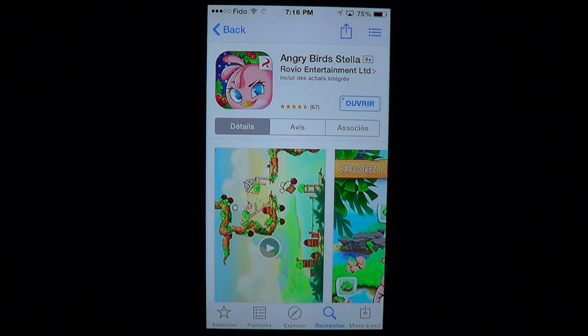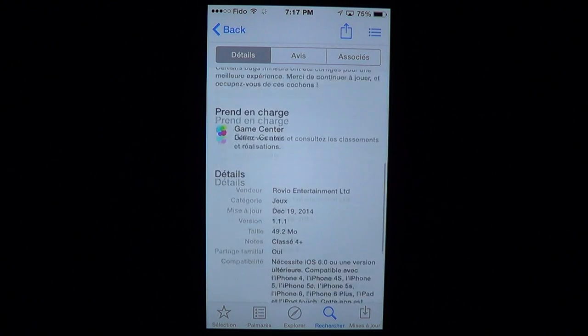With new ways that you can actually use the pink bird called Stella and go through the levels by jumping on elastics and stuff like that. Pretty cool. I think they've kind of revamped the franchise a little bit here.